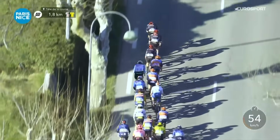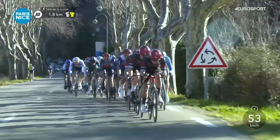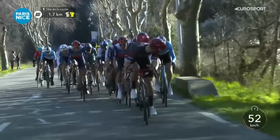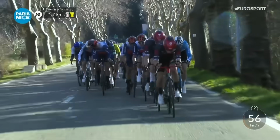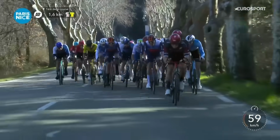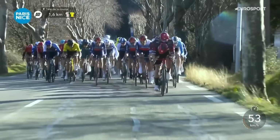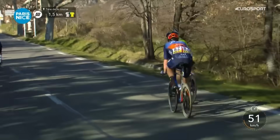Chris Harper moving up as well. Elmar Reinders sits in front of Mezgec. A look behind. There's no Dylan Groenewegen in the advanced positions for the minute. Sam Bennett has been kept up there in a good position by Dorian Godon, who looks around. But with 1.6 Ks to go, it's still Tudor Pro Cycling. Difficult to see how this one's going to play out now.